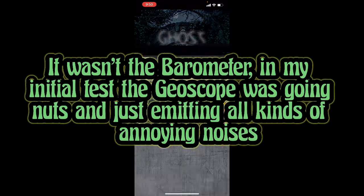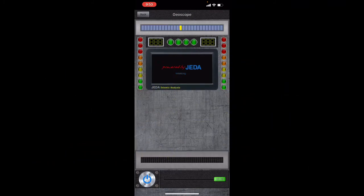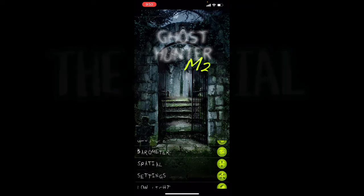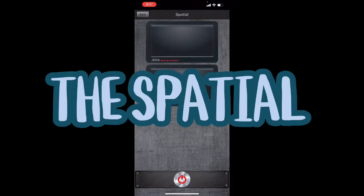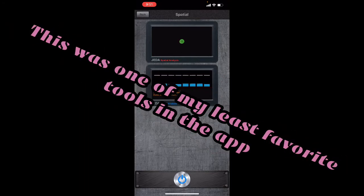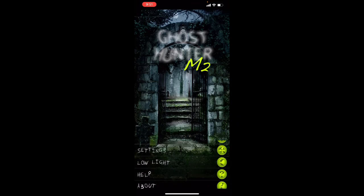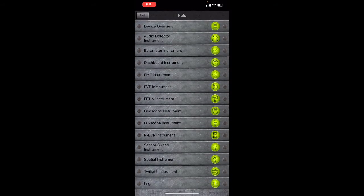So, was it the Geoscope? No, it wasn't. Anyways, there was one of them that, God forbid, the noise that it was giving off. I don't know exactly what this thing does either. Let's see what this thing does. I didn't understand this one when I did the test with the screen record.